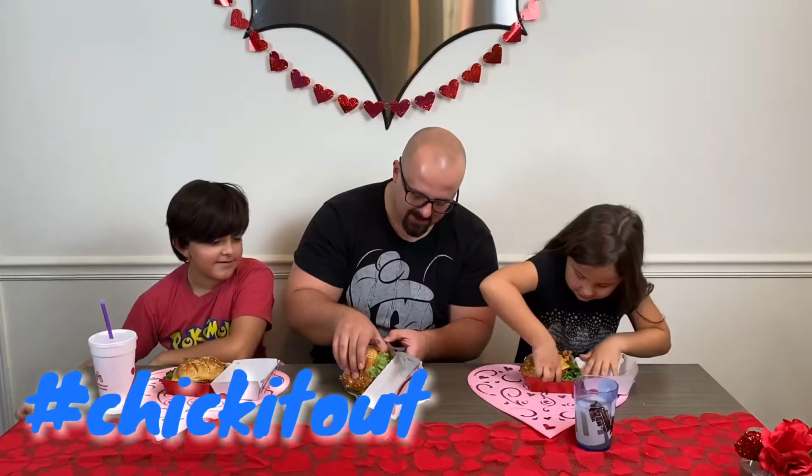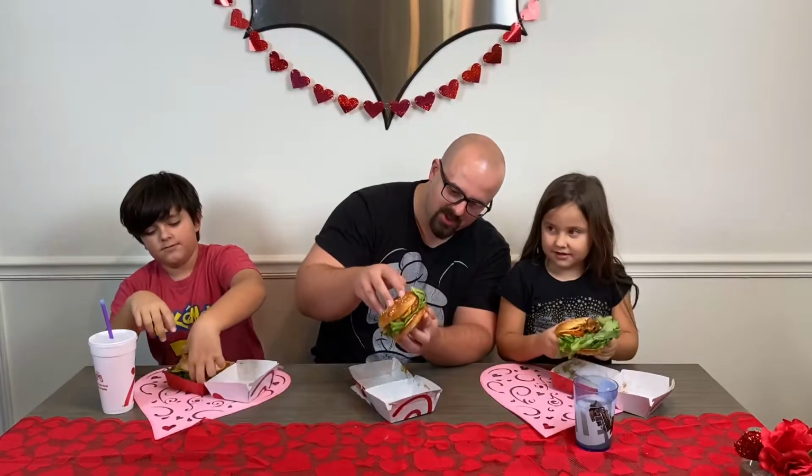Hashtag chick it out. Let's see how it looks. My all-time favorite, cheese is in it. It's grilled. Looks really spicy. It has the biggest lettuce. Sesame seed bun. Same thing. All of it on this side.